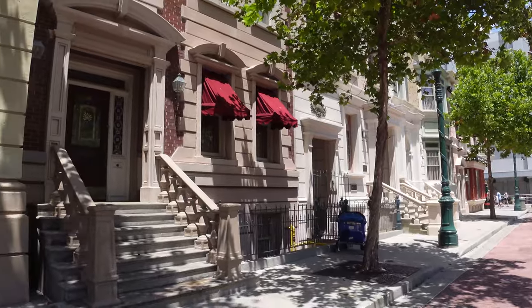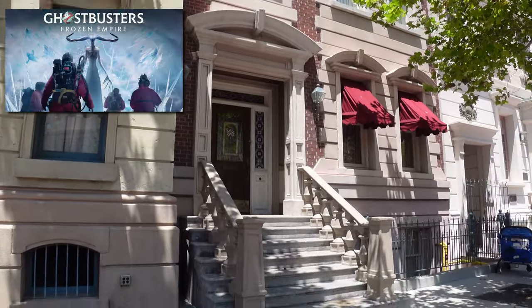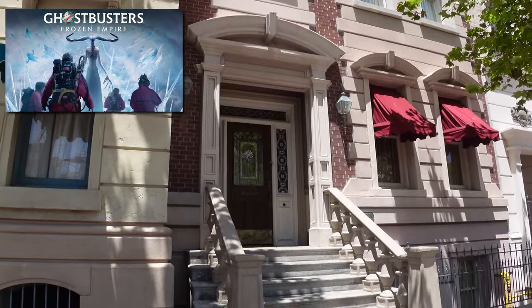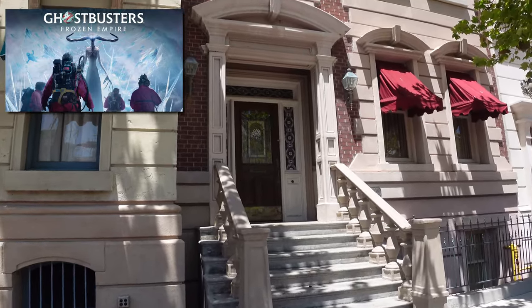Also, for those who didn't know, this is the doorway where they filmed the Ghostbusters Frozen Empire trailer. The kids were sitting there playing chess on the stairwell. The mom was coming out of the window there, and then she later comes out of that door. So right here is where we saw Garaka invade New York for Halloween Horror Nights, which is pretty cool.